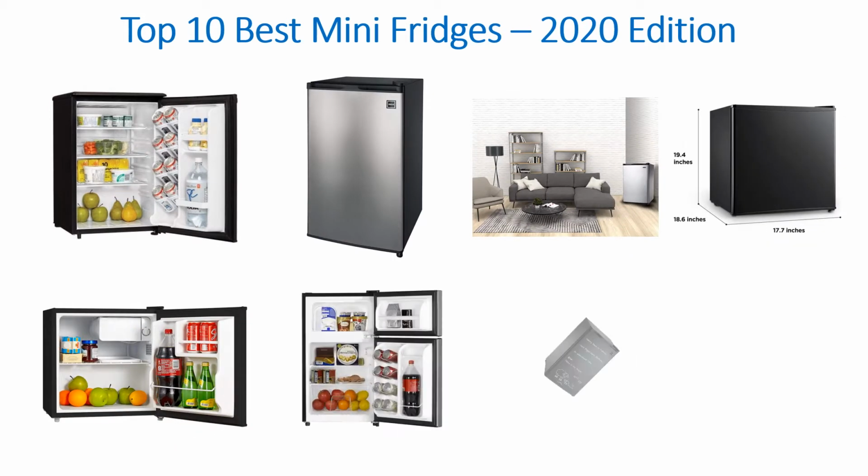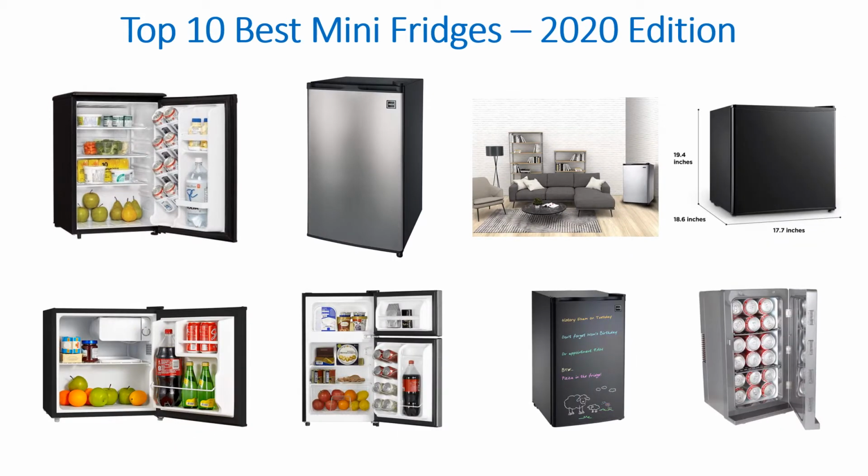Now, I am going to discuss the Top 10 Best Mini Fridges, 2020 edition.